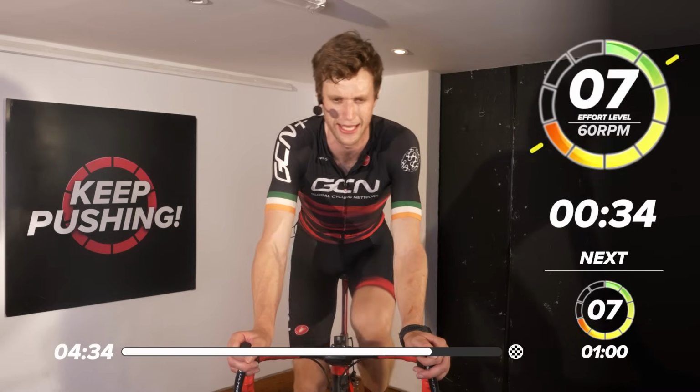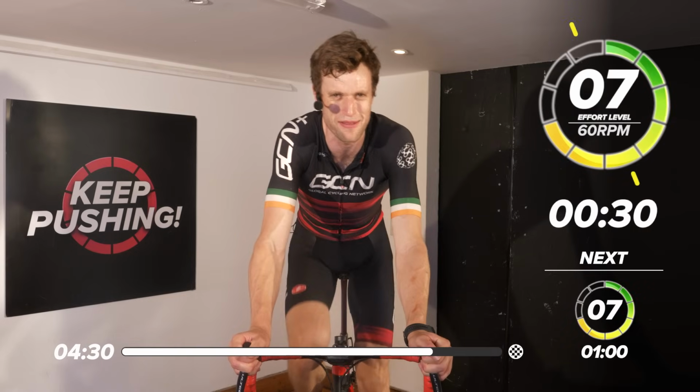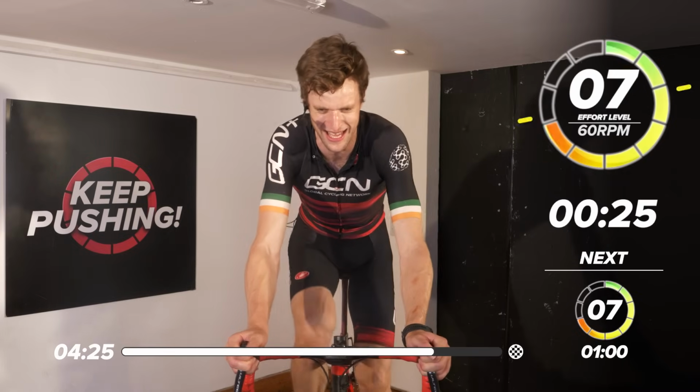Concentrate now on the effort. It's the end of this session. Inside 5 minutes to go, so keep the motivation, keep the focus. Just focus on getting that leg speed right.